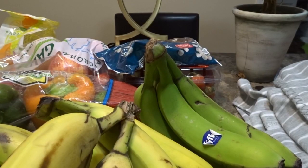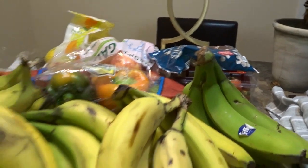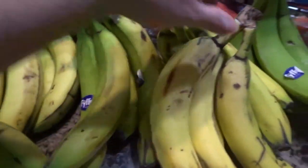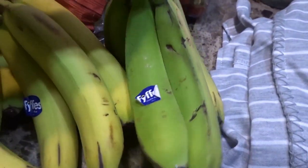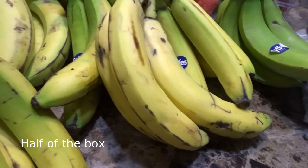Hi guys, I want to show you what we found in the dumpsters today. So we went to Aldi and we found a bunch of bananas. And they still look good, but they threw it away. So this is what we found. A bunch of them. Green and yellow, others are more ripe. And this one is totally green. And it's a whole box of bananas that we pull out from the dumpster.